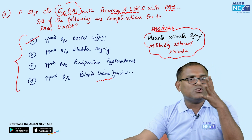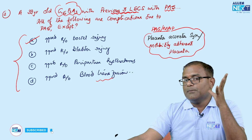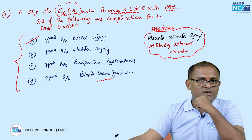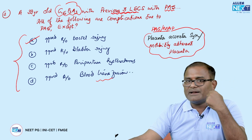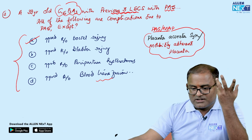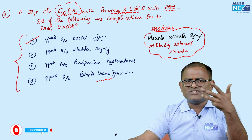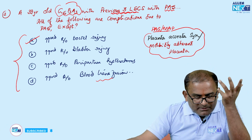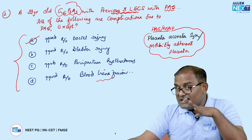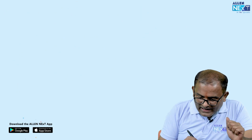That's why the definitive management of this condition is what, doctor? Peripartum hysterectomy. The most common risk factor is placenta previa in the present pregnancy. Second most common risk factor is previous uterine surgery like cesarean section, myomectomy, hysterectomy. Understood, doctor? Yes, this placenta accreta spectrum can lead to bowel injury, bladder injury, peripartum hysterectomy, increased risk of bleeding, that is PPH. Is it clear, this question? The answer for this question is increased risk of bowel injury.